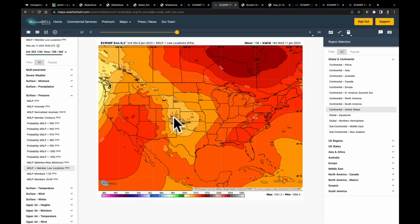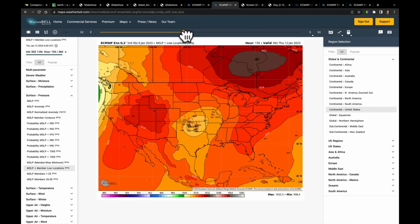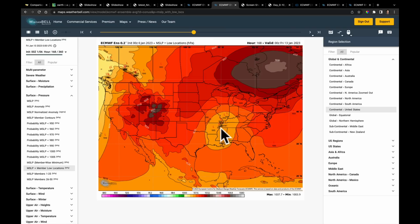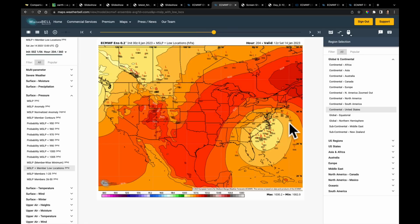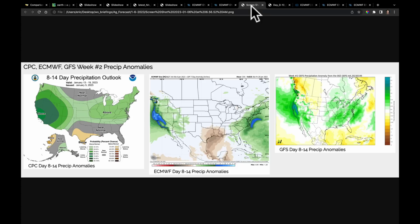So you'll see the ensemble member locations here. This is the system starting next Wednesday in the Panhandles, going over the Mid-South. And this is starting on Friday into early Saturday. The lows are still clustered in this area. So that means we're going to have to watch that system out there. Again, this is the end of next week and next weekend with this particular setup. The ensembles are picking up on it, though.